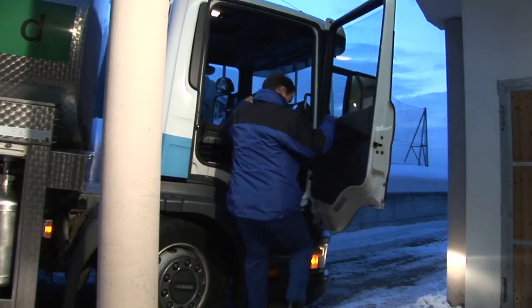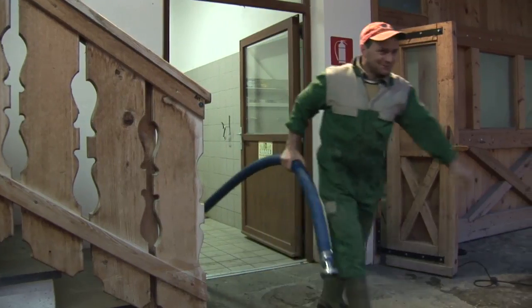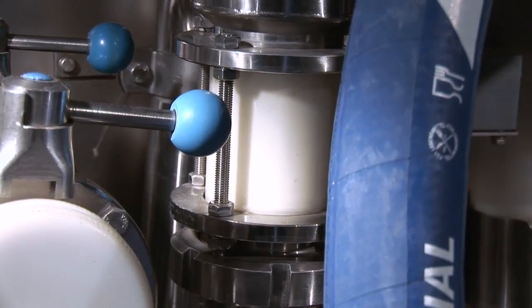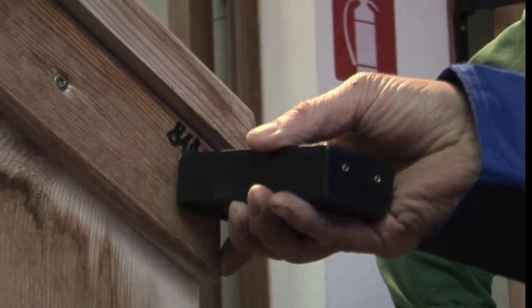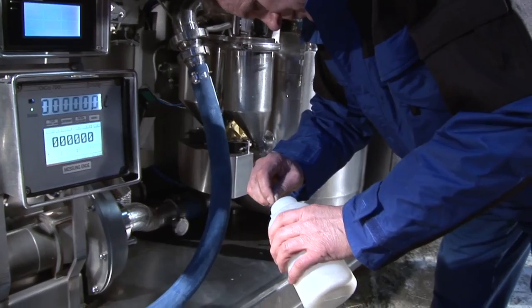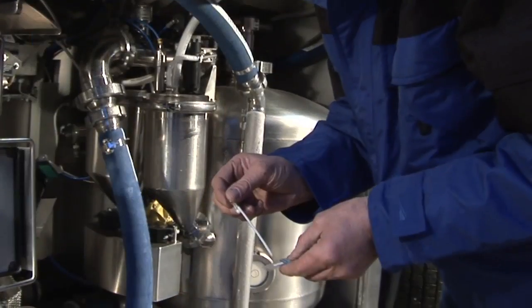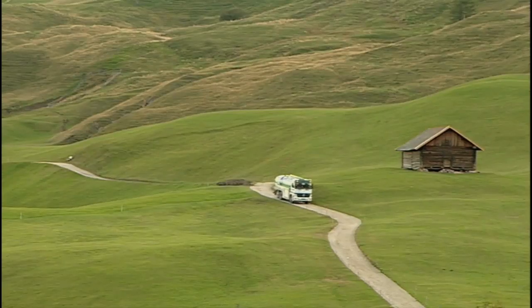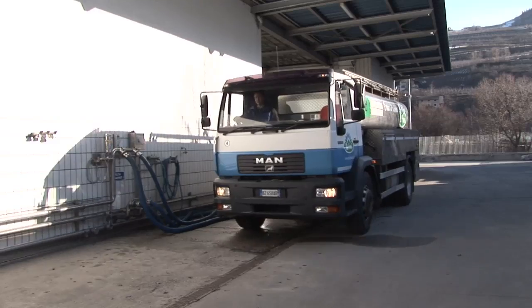Our farmers have guaranteed to keep their animals in a species-appropriate environment and to use feed free of genetic engineering. All the farmers have been registered at the dairy plant, and during the collection of the milk, samples are regularly taken on the spot in order to assess the quality of the milk. Afterwards, the fresh raw milk is directly taken to Brixen, to the Brimi dairy plant.